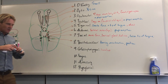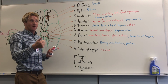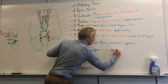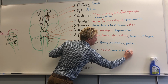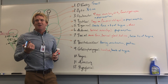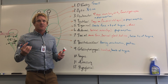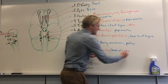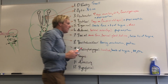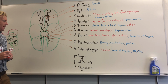Okay, but he also has some major sensory functions. One of them allows us to feel touch on the back of our tongue, but also taste the back of the tongue. So for taste and touch, I'm going to say the back of the tongue. The glossopharyngeal also records important information about how much CO2 is in our blood, also blood pressure through chemoreceptors and baroreceptors in our carotid sinus. So this is going to sense things like blood pressure, okay, and then CO2. So quite a wide diversity of different functions for that glossopharyngeal, the main motor being able to swallow.